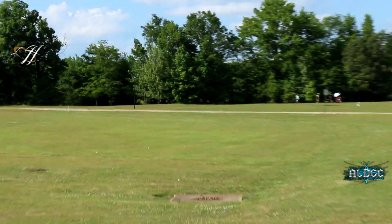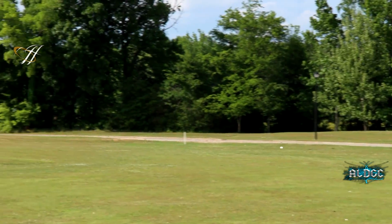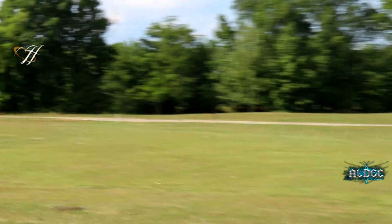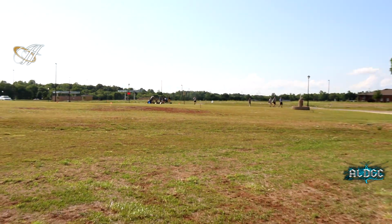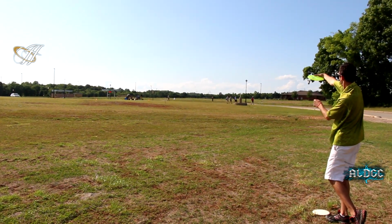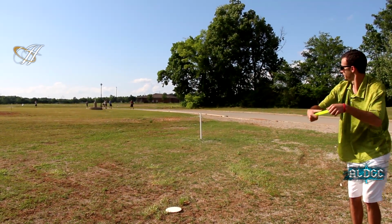Matteo doing the same thing. Throws it a little flatter than Will, and he's a little farther right too. He'll be the farthest out. And there's a look at the basket. You have to throw over out of bounds and not go into the road that is right behind the basket. Looks like he's about 250 or 275 out.